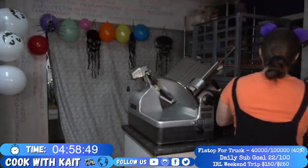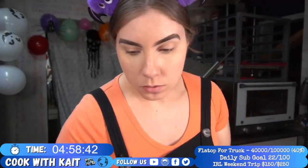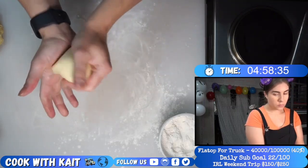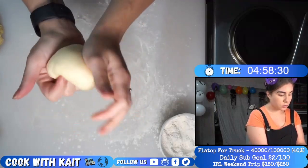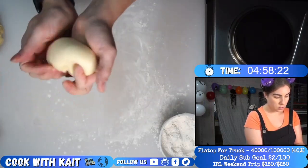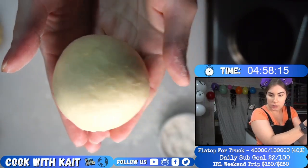Some of those bubbles out. And we'll make our fake proofing chamber again in the oven. Really important. But the dough feels so nice today. So easy to work with. Really good. Look at how shiny and smooth it is.